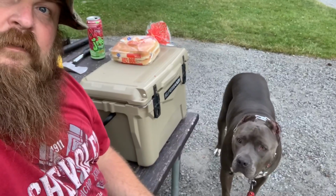Well, gents, we ended up here at Alder Lake Park and got camp set up. There's a tent behind me, right there. Doing some grub. And Atlas is right here. Just so you guys know, I'm not the one making that noise.